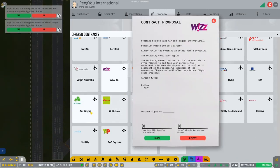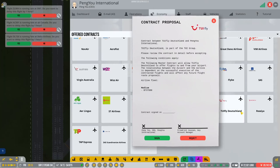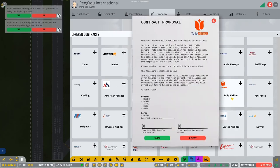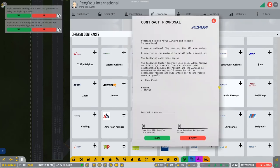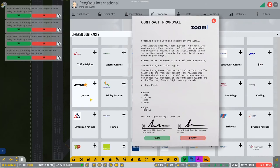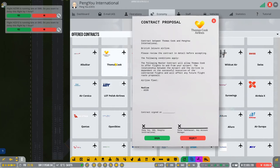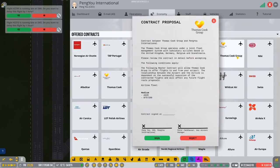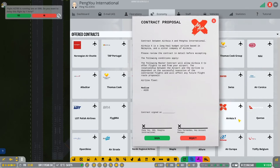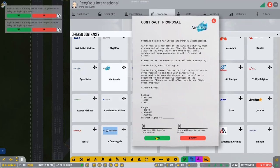Virgin Australia, nope. Okay, there's another one, Swiftly. And we'll go with SAS. Chilup Airlines, why not? And there's another one, Zoom. Trinity Aviation, you've got small, so we'll take you as well. Wildcat. And who says Air Strada?